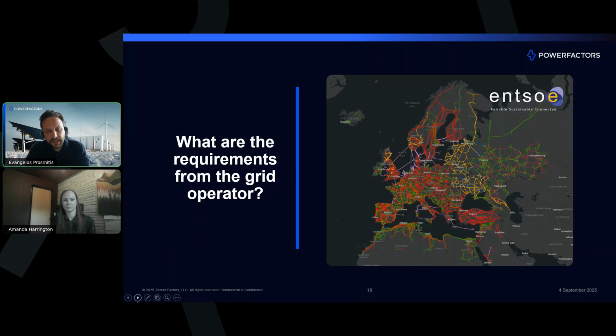And another very, very important aspect when it comes to grid integration and the grid operator requirements is also cybersecurity and the compliance to several cybersecurity standards like IEC 62443 or the NIS2 requirements that we have established here in Europe, and all the countries have it in their local legislation.